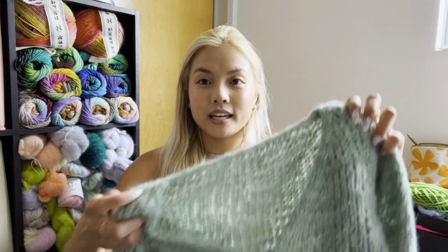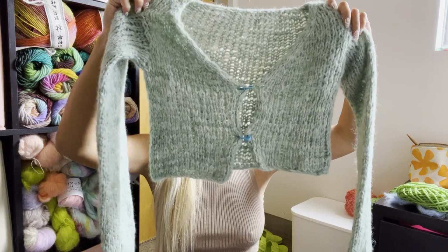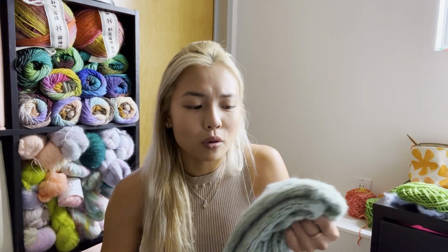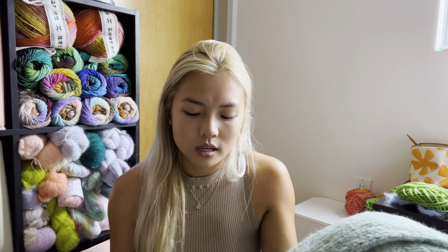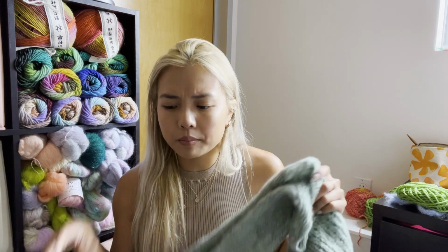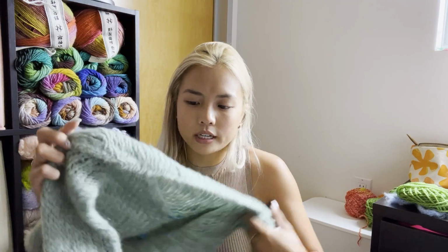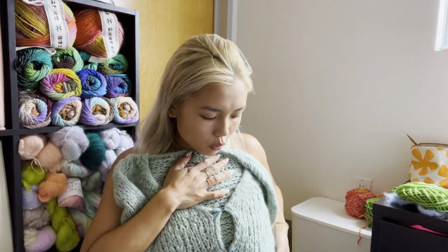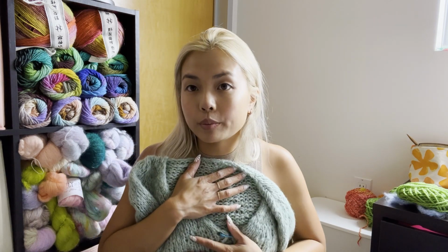Next up, I have a V-neck top, and it's unnamed, and I just finished blocking it. And amazingly, this is the first time that I had ever blocked the Melted Baby Suri yarn, and it turned out really well. It's a bit softer. The Melted Baby Suri is already pretty soft, but now that I've blocked it, it's way softer, and the stitches are nice and flat. I blocked it because I made it a little bit short for myself, and I just wanted to see what it would be like to block it.